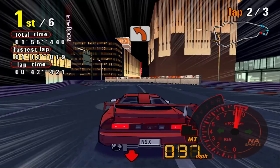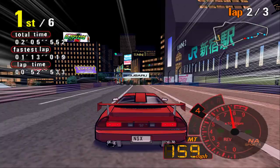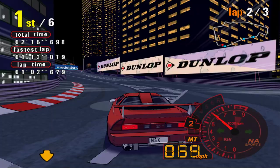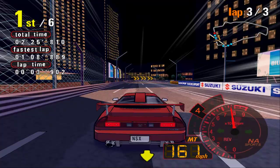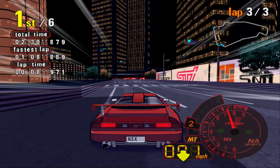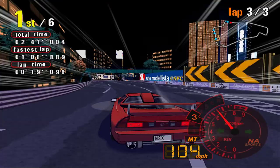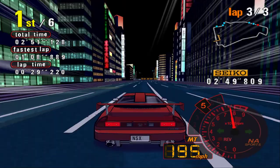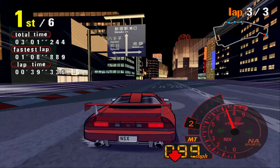Yeah, the tactics is you just feather the throttle gently and keep your control, and the payoff is massive. That was a sexual set of corners. Nice. Beasting. I nearly crashed into the barrier there, trying to hit the apex too hard.